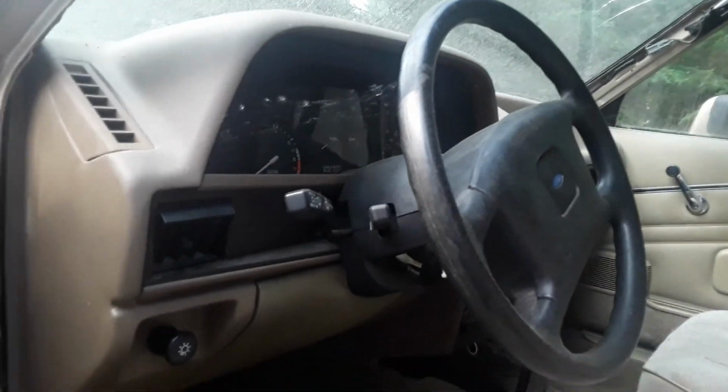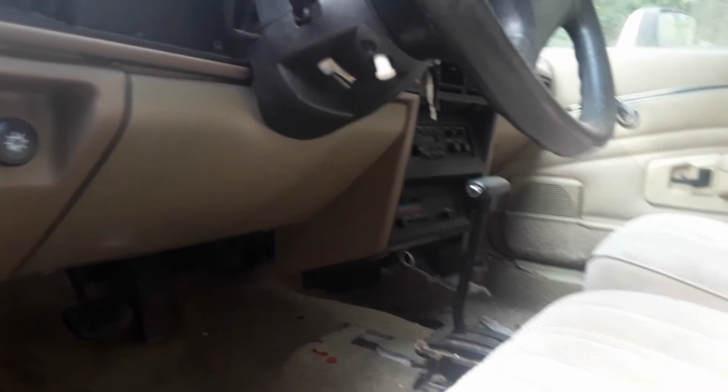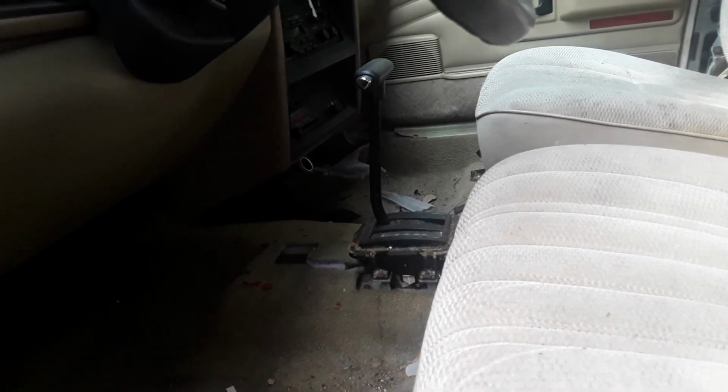And then inside the car, the entire dashboard is available. It is absolutely flawless aside from the single crack here. It doesn't have any fading or anything to it. Sadly, I'm missing the center console.